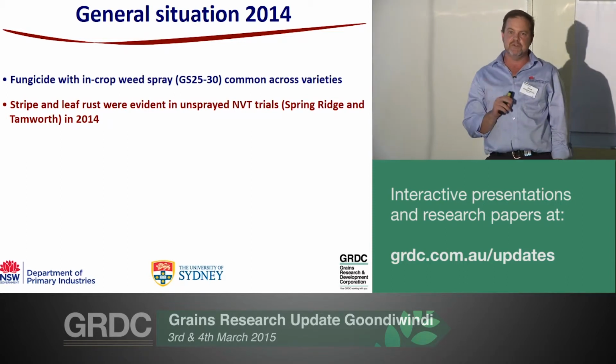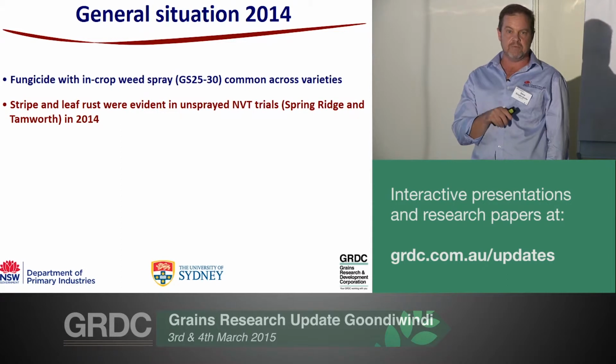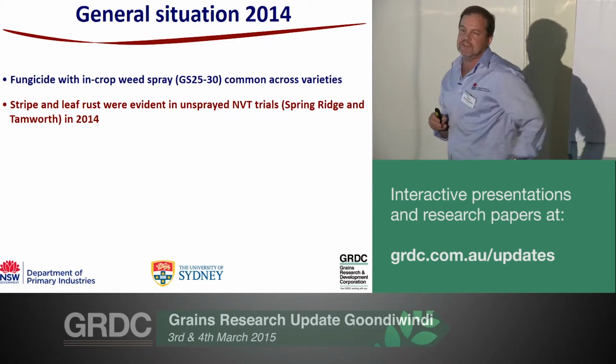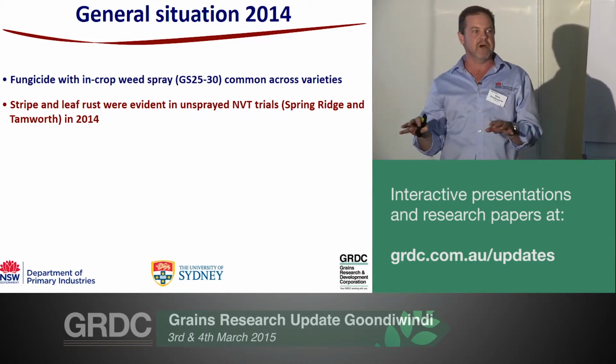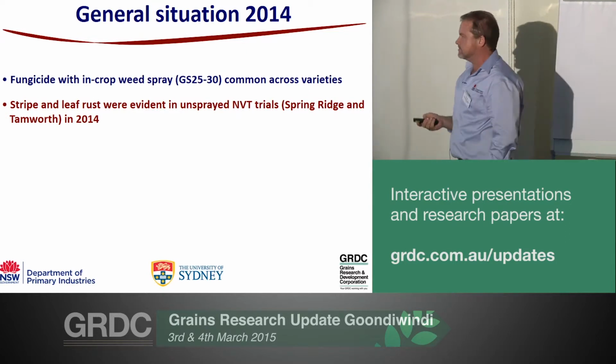We monitored 2 unsprayed MVT trials, one at Spring Ridge, one at North Star. North Star didn't develop rust, but Spring Ridge developed quite high levels. And we had another one at Tamworth. Now this was all natural inoculum. So the point I'm trying to make is rust hasn't gone away. If it's not controlled, the spores aren't the limiting factor.